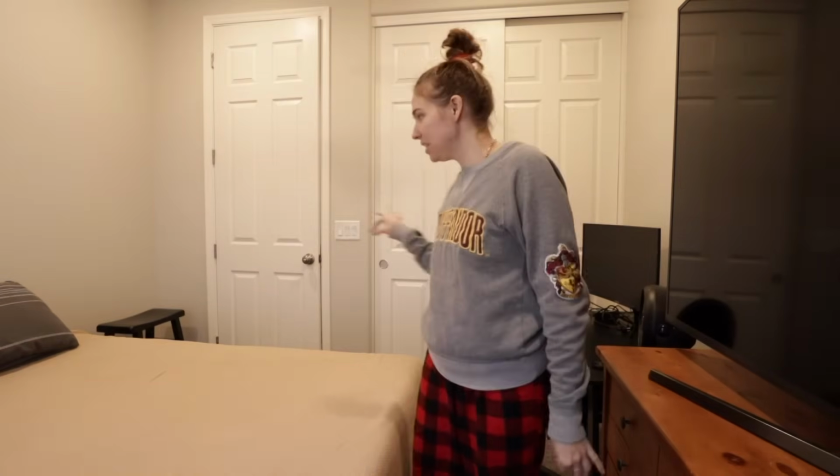Alright guys, I think we're done in my mom's room. It is pretty dang clean in here. I'm currently in the process of washing the comforter, but this room is done. Yay! Okay, let me show you all the stuff we took out of here.